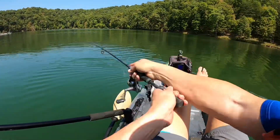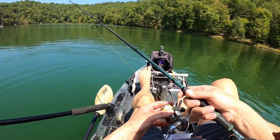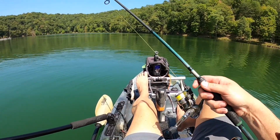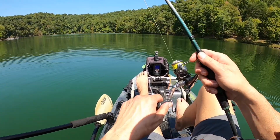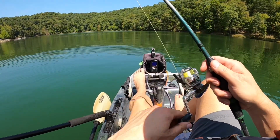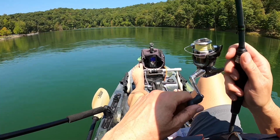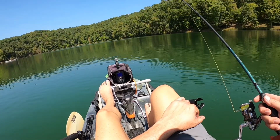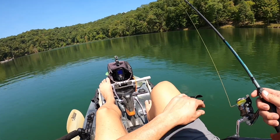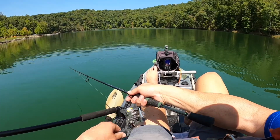I just went over marks, I mean, they were everywhere. Bait down about 16 to 18 feet. So I thought I've got to at least throw something at them, see if I catch anything. Got my kayak on, imagine that. I mean, they were stacked up. Let's see what happens here. Doing about a 10 count.